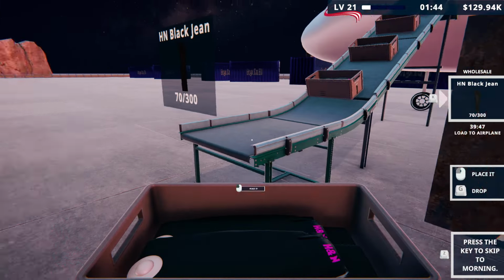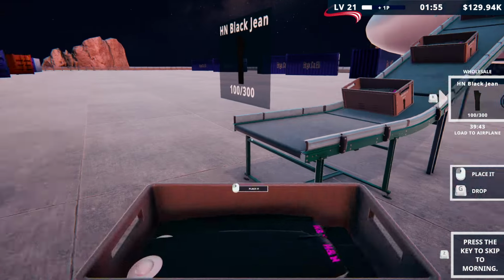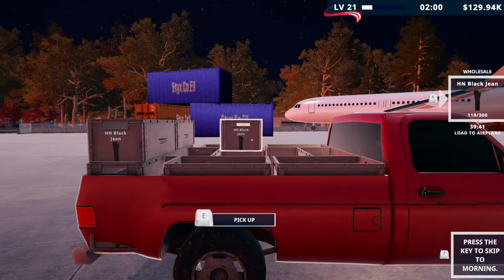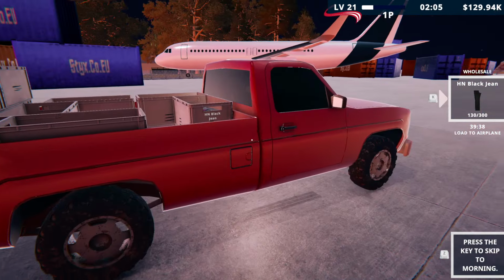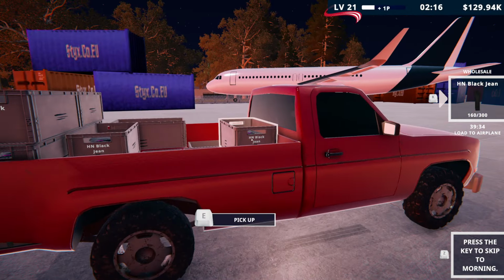So we're going to get all this loaded. Get on there. And it's all pivotable. All the quality pivots. And there's one right there. The one that's right on the wheel well.